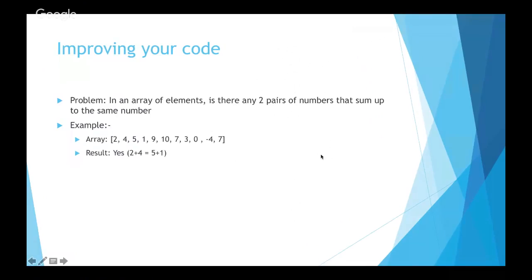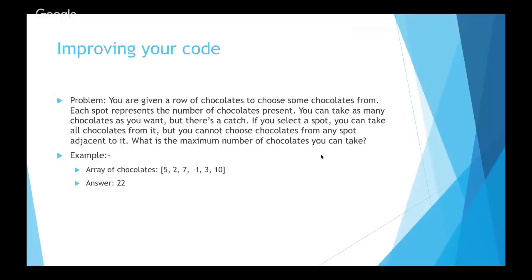So next, this is one more problem. Just read the problem statement once. I'll explain it after that.